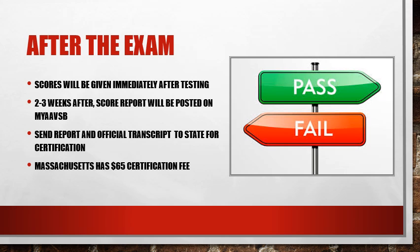And after the exam, your scores are actually given immediately after testing because it's all done on the computer. And then 2 to 3 weeks after your test, your score report will be posted onto the My AAVSB. And then once you have that report, you can send that report and your official transcript to the state for the certification. For Massachusetts, it's a $65 certification fee.